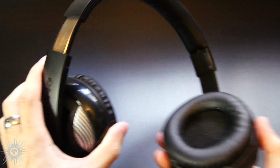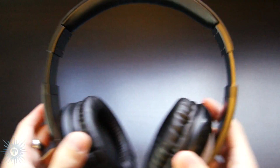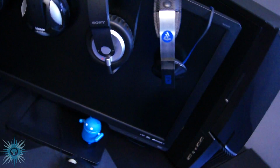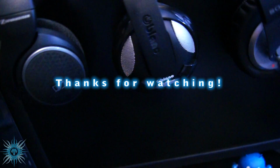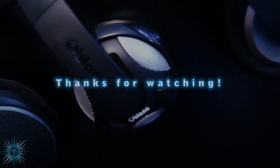So all in all, for the price, the Oblanc U.F.Os have great looks and build quality, and also have the performance to match. Having sound quality on par with much higher priced headphones is a no-brainer in the great value these headphones provide. With the redonkulous amounts of bass these put out, I would highly recommend these for any bass head on a budget.